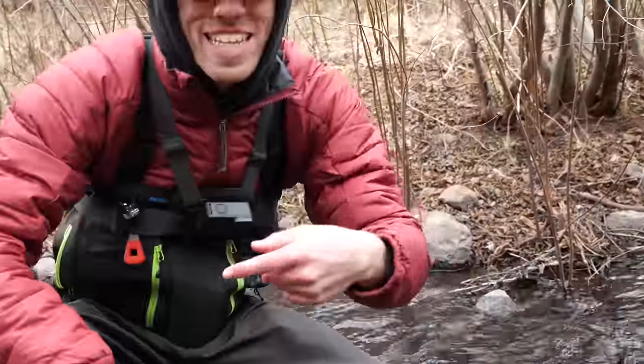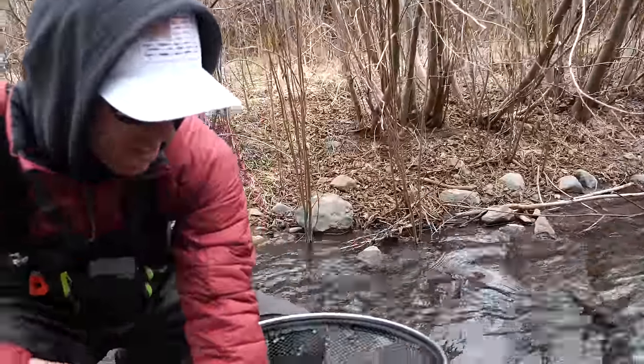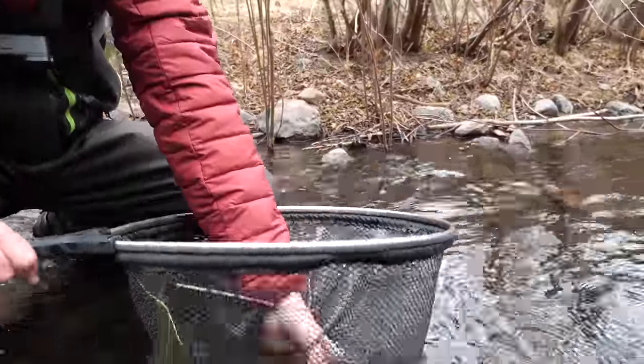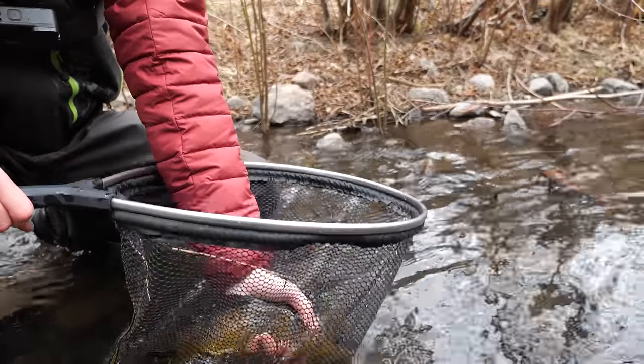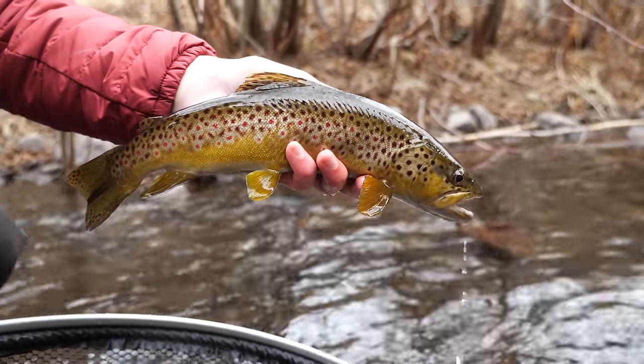Woo! Flashbacks to John. Yeah, we love dropping red trout in the water and not getting any shots of them, don't we? Go ahead. Oh my gosh, my pins. I know, dude, look at that, it's so cool. What a gorgeous fish, man.